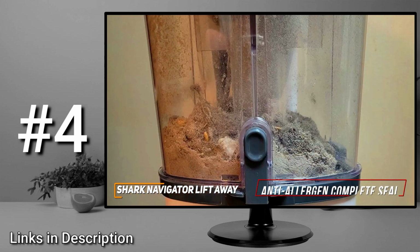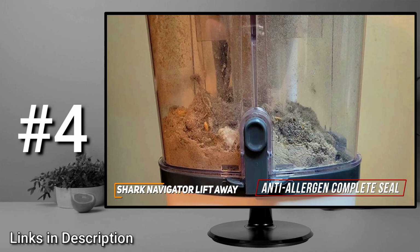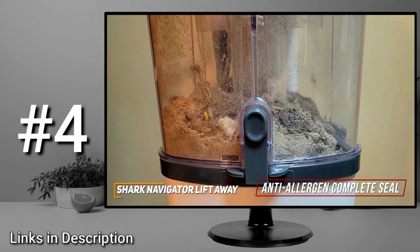The anti-allergen complete seal technology is a standout feature, ensuring that dust and allergens are trapped inside the vacuum through a HEPA filter, keeping the air in your home clean and fresh. This makes the Shark Navigator Lift-Away an ideal choice for those with pets or allergens.